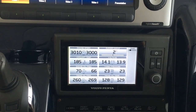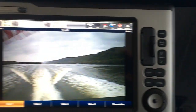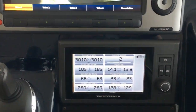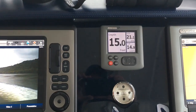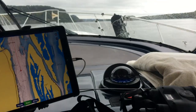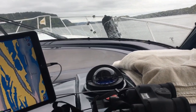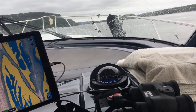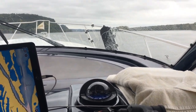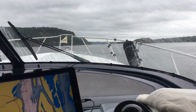Going about 3,000 RPM, which gives us about 24.5 miles an hour or 21.1 knots. All the gauges look good. This sucks though. Burning about 30 gallons an hour. Trying to just get to the next lock for sure. We've got 2 locks until we get to La Crosse, which is about 55 or 60 total miles.